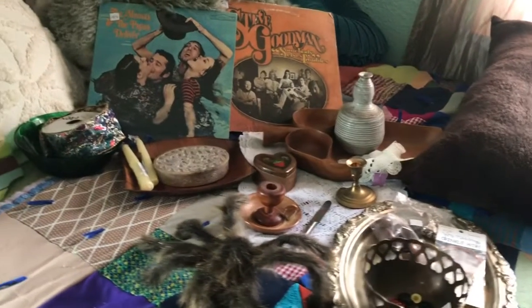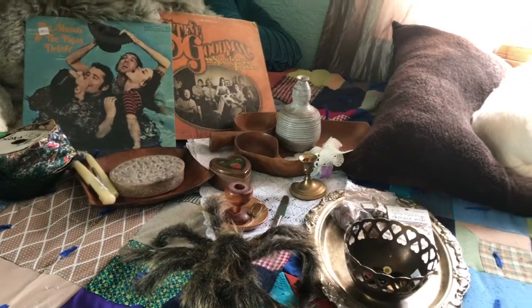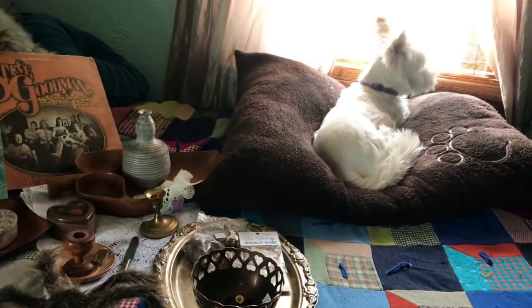Here is all my finds for July. Big view of everything if you can see it. And over there is my dog Nessie.